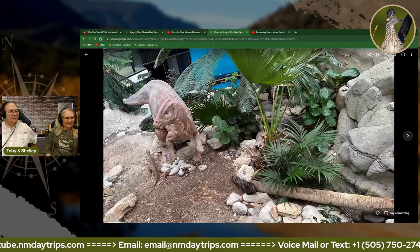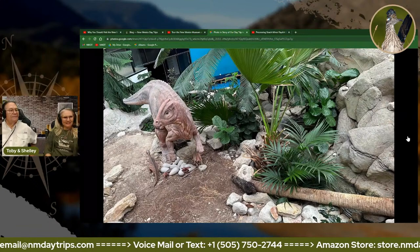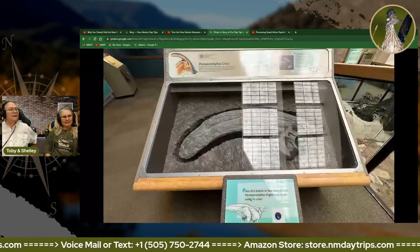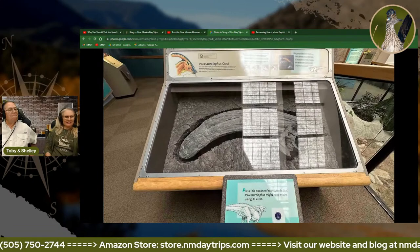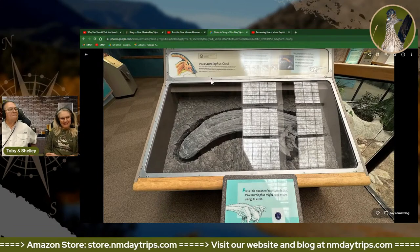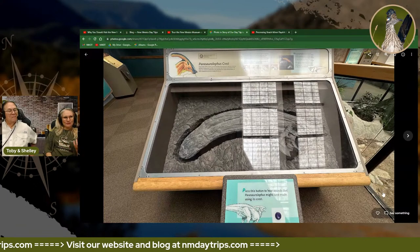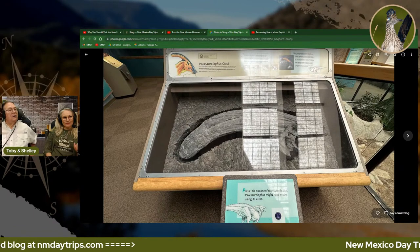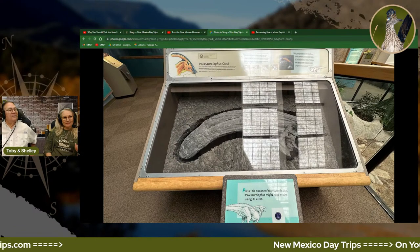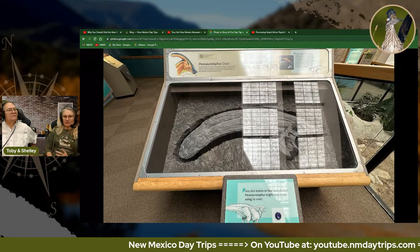Yeah. And there's a dinosaur with her eggs. Protecting her eggs. And I included this picture, even though it's not a super good one because of the reflection, because if you hit the button, it makes a sound. And you're like, what is the sound about? Well, the Parasaurolophus. Yeah. Crest. Something like that. Has a crest or a horn on top of its head, which is hollow.